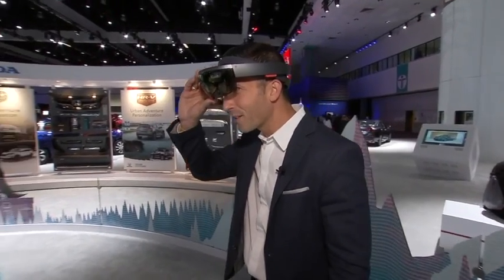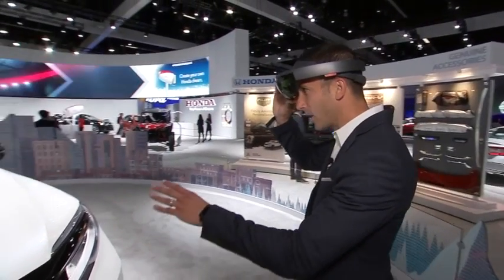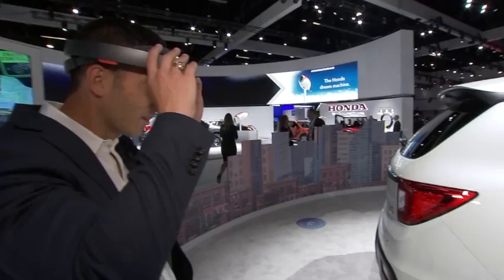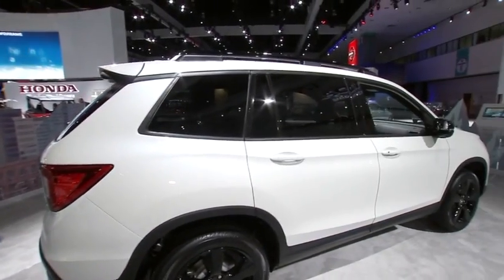This is pretty cool. You can kind of see everything digitized. So for instance, as you walk around the vehicle, the engine will kind of pop up from the hood and spin around, tell you a little information about the engine, which is a 3.5 liter that's powering this Passport.